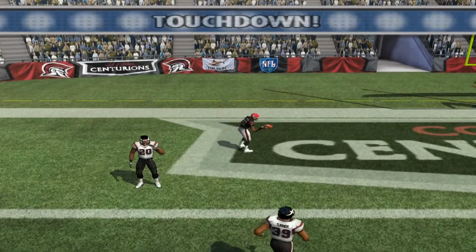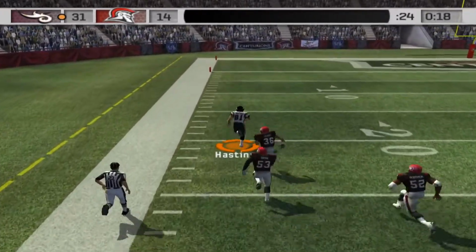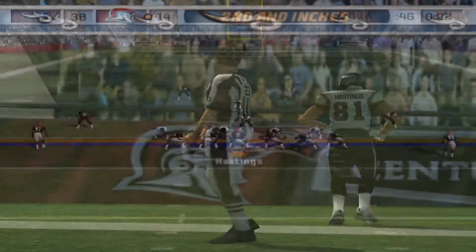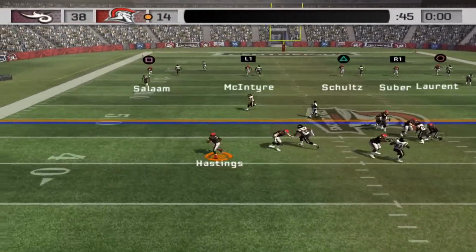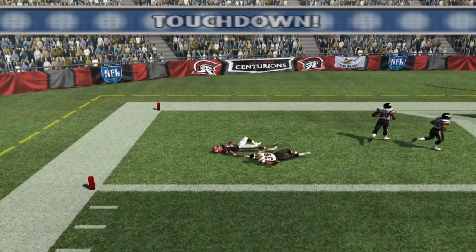Touchdown, Centurions. Hayes put this one in the air, trying to convert with the throw. He hits his receiver. The 30, the 20, the 10, 5. Great throw, and then a fabulous catch. Pressure. Looks to the end zone. Right on the money. Touchdown, Centurions.